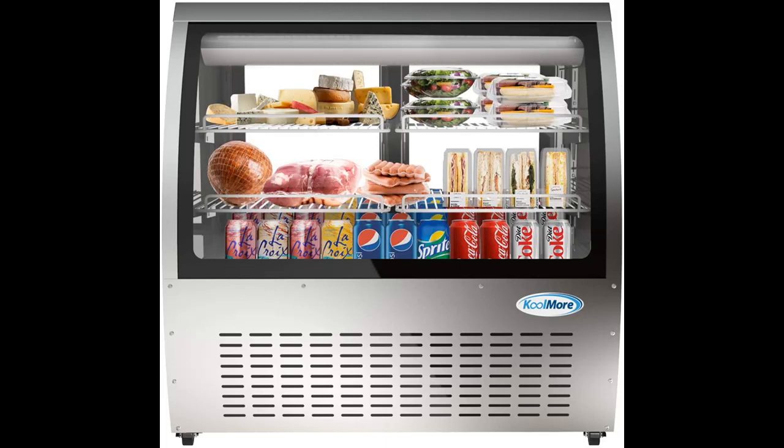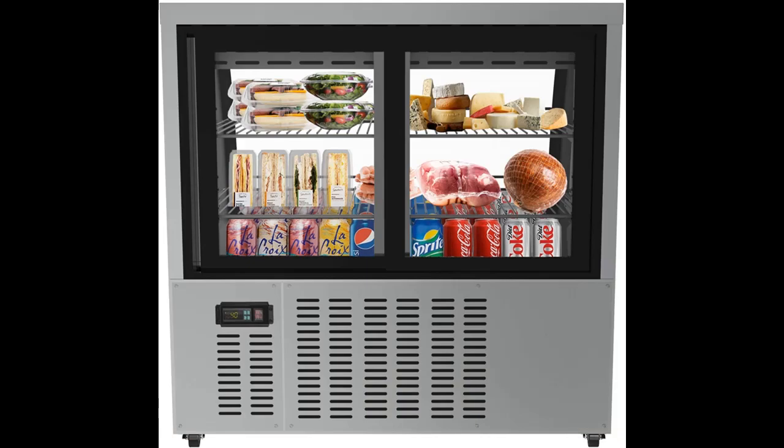The rear of this refrigerated unit features 2 sliding access doors to make it easier for you to add or remove contents, support customers, or manage multiple staff members working simultaneously.